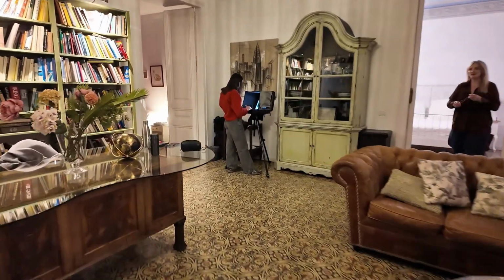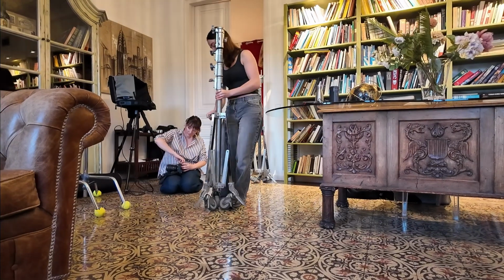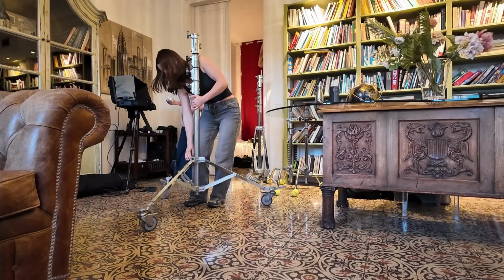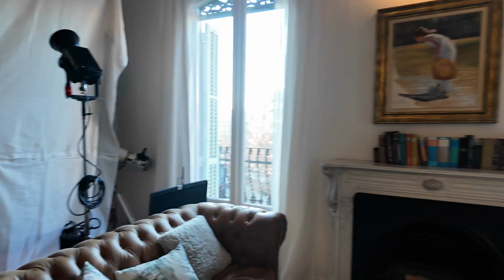Hello, I'm Olivia Bossert, a fashion photographer, AI and mixed media artist based in London, and I'm taking you with me to Barcelona this week for a jewellery campaign with one of my favourite clients, Daisy Jewellery. On Sunday, we took a short flight from London to Spain for my first shoot of 2025.